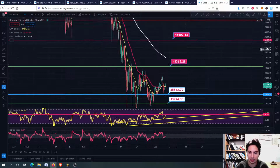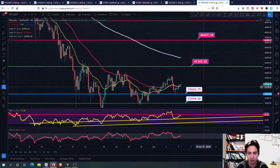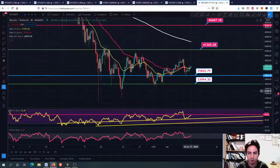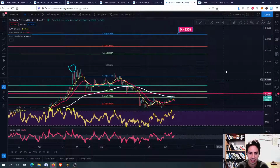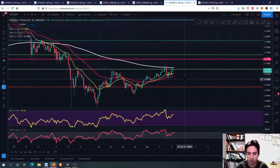Okay, so for now we don't want to go that far because we are on a bearish market for now, and being on a bearish market, guys, we can't be sure where we will go. Eventually what we hope for is for Bitcoin to keep going upwards, but if we lose the 34,000 USDT, then we are going all the way downwards. This means it will drag down VECHAIN against USDT as well to the downwards.